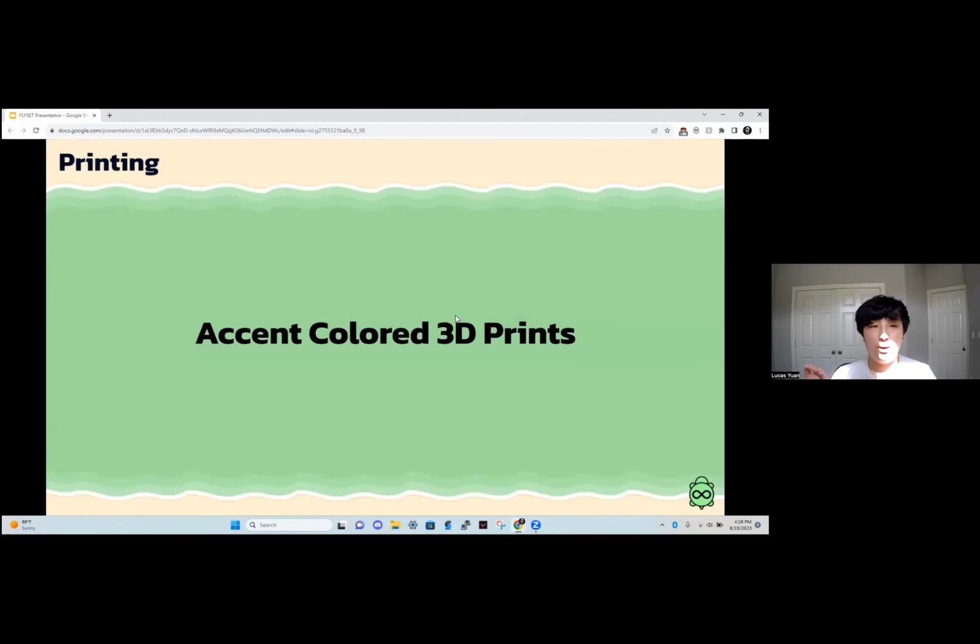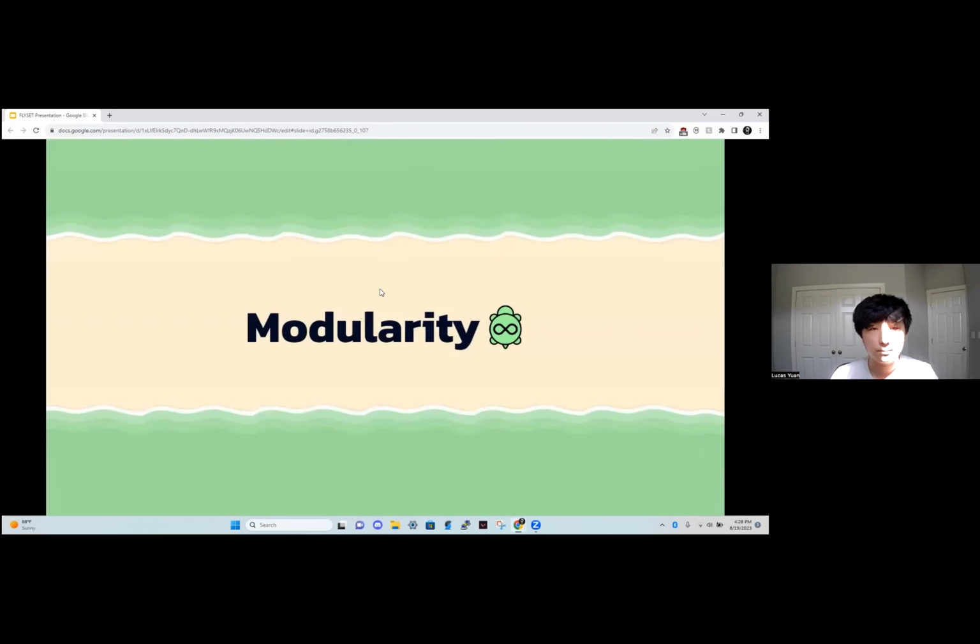And finally, I wanted to talk a little bit about printing. And what I mean by that is using accent colored 3D prints throughout your bot. And it really helps here to make those prints your team color. I'm not going to show any examples here just because we've seen a couple already. And our team actually has a resource that I'll share in a few minutes about 3D printing. So that being said, let's go ahead and jump into modularity.